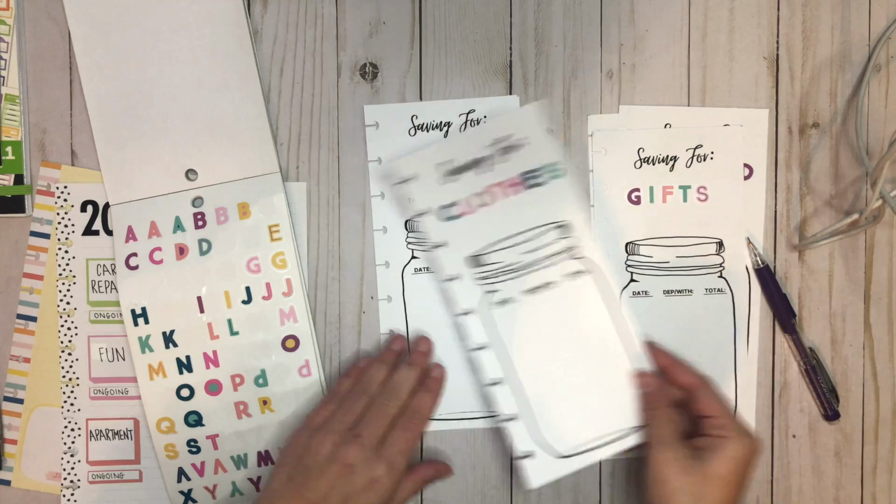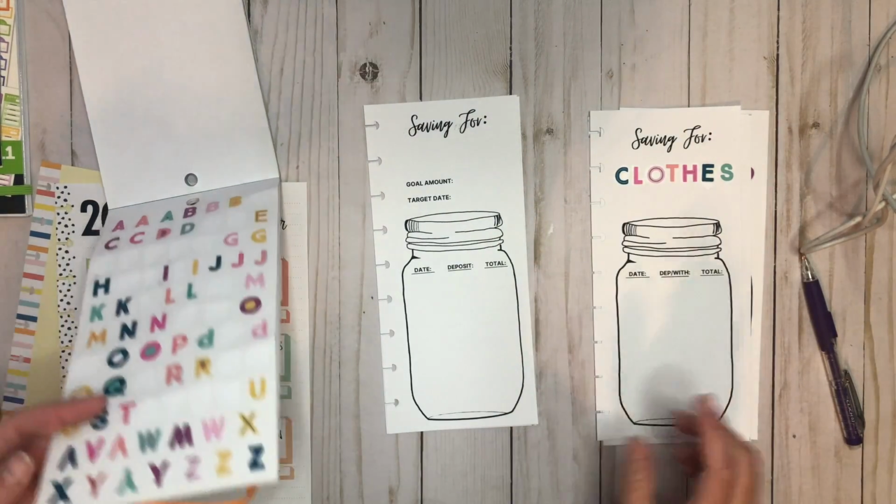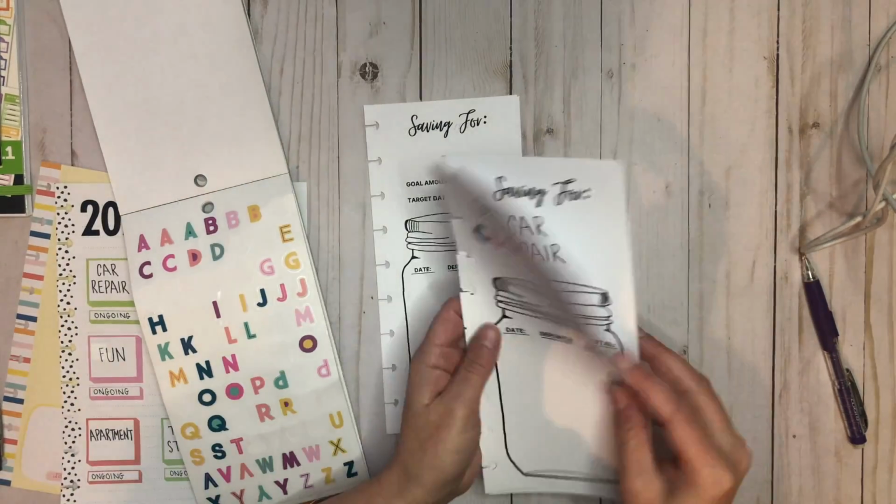Clothes. There we go. And this could be, of course, clothes for you, clothes for a child, clothes for a significant other. Okay. Did I write?